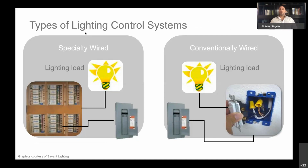So now that we've gone through some of the terms, it's important to understand the two major types of lighting control systems. And this is where it gets important to understand, especially from the design standpoint. There's one that's called specialty wired, or what I like to call centralized lighting systems. And this is where the conventional wiring of a house is done differently. So conventional wiring, power comes into the panel, and from the panel, it gets circuited and goes out to the different loads in the house. And in line is obviously a switch or an outlet.